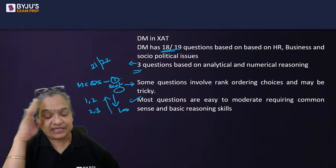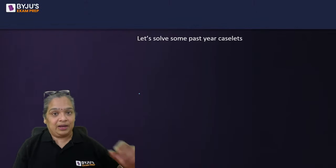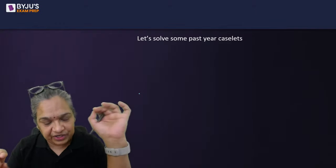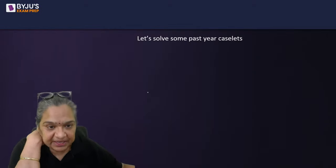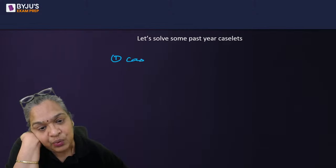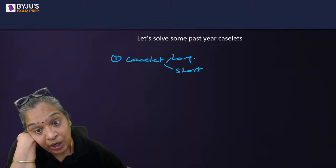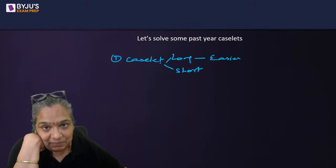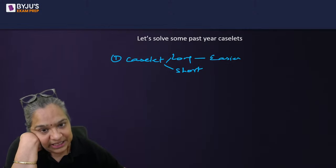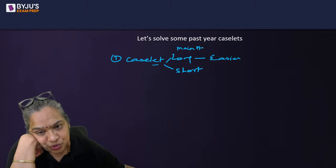They require common sense. They require basic reasoning skills, which all of us have and which we have taught you. We have taught you to think properly. So if you think properly, you can think a problem through, and then it is easy. Now, before we solve past year caselets, remember, a caselet can be long or short. The longer caselets generally have easier questions because you already spend a long time reading it. So as you are reading the caselet, remember to put all the main points on your fingertips, so you know exactly what the problem is.